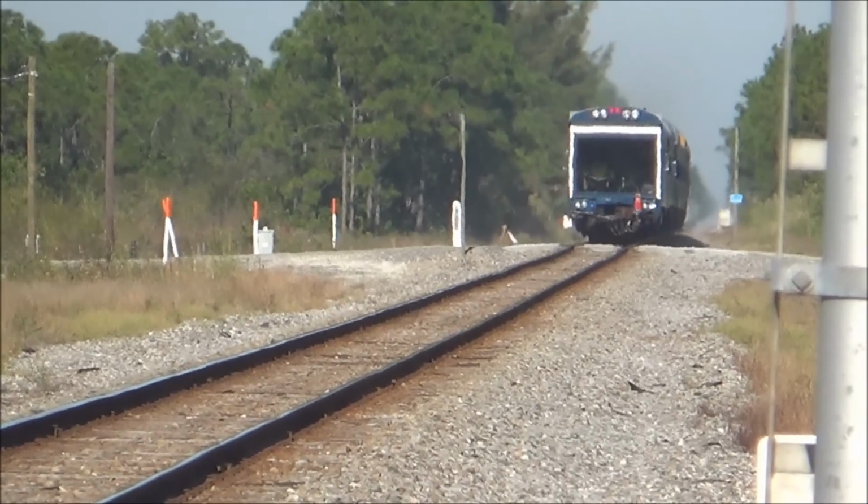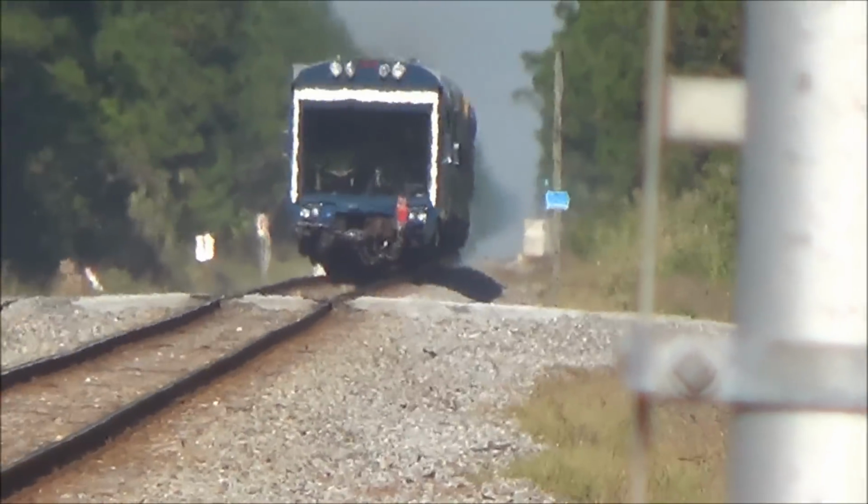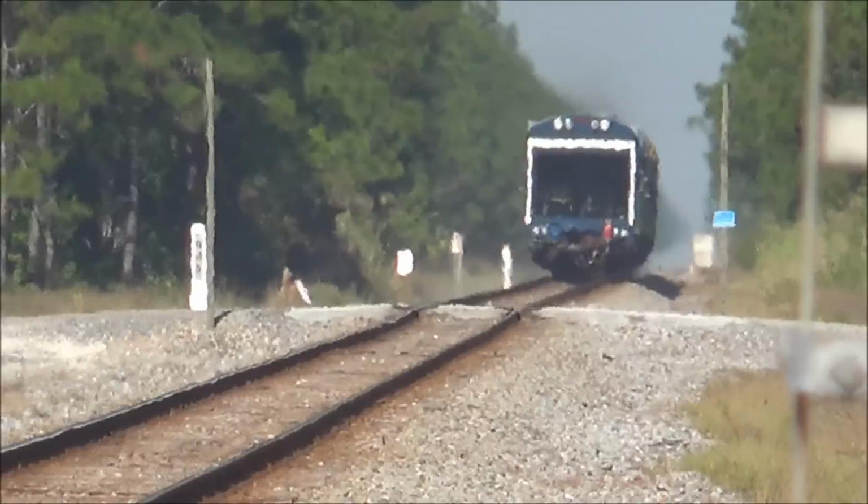That was the CSX OCS train on its way back to Jacksonville. Came through yesterday. I caught him on Tri-Rail, but today I caught him at 945 out in the open.